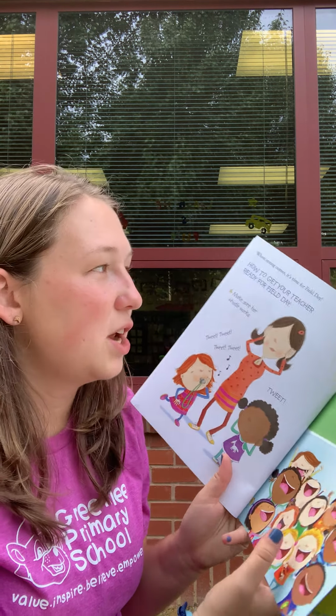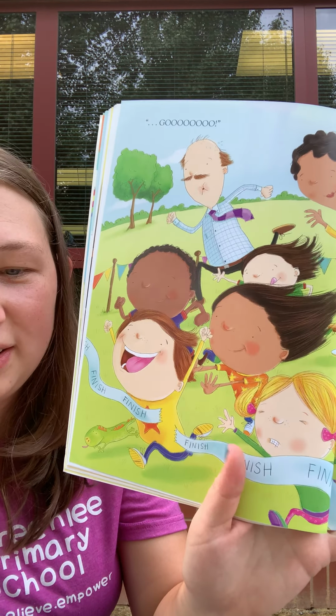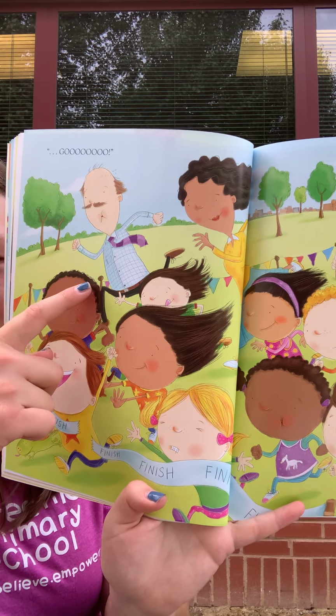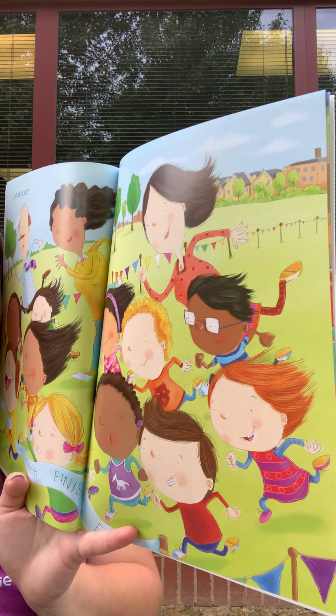Now, everyone shout. Ready, set, go! Look, they're all racing. I even see the principal racing back there. They're all having a big day at field day. And it looks like they're all prepared.